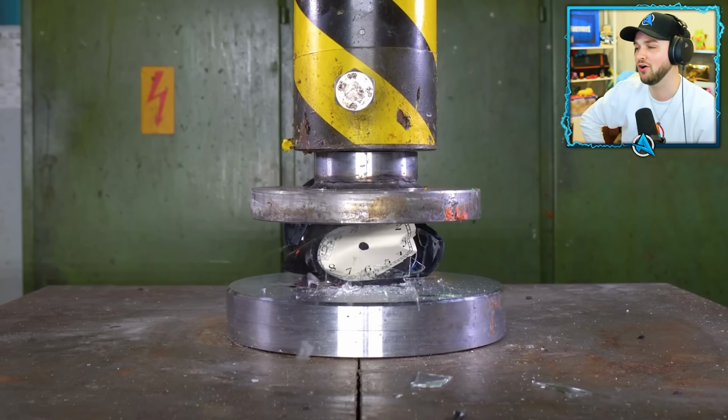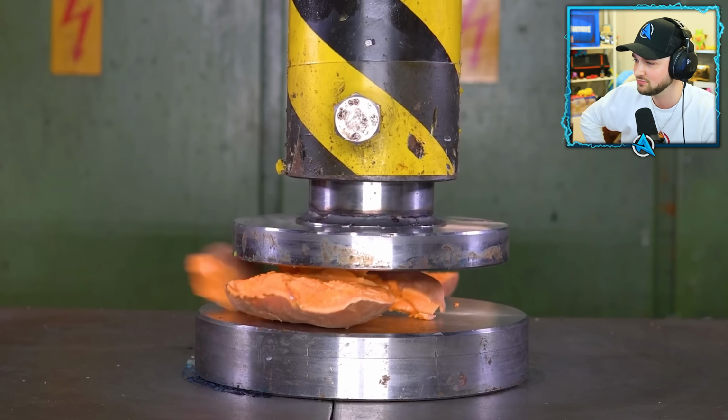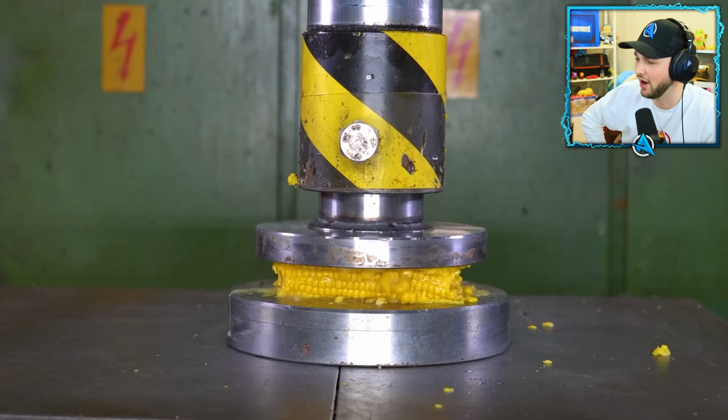We hate alarm clocks. Alarm clocks are so annoying. Crush them into the ground. We'll never have an alarm clock again. Sweet potato? You know what? I never liked sweet potato. Crush it. Crush it as much as you want, hydraulic press.